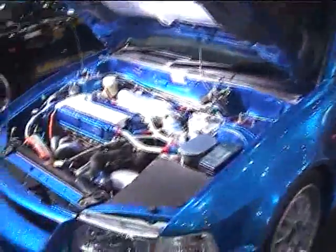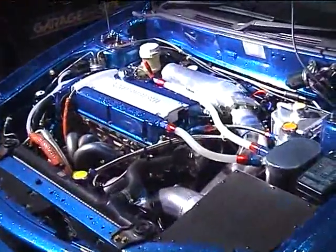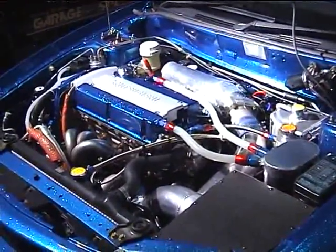Check out the paint on this thing, mate. Evo 5, big stinking turbo, external gate plenum, crazy.